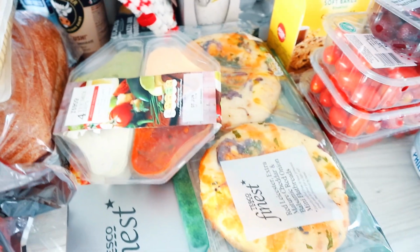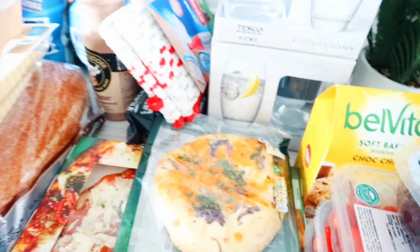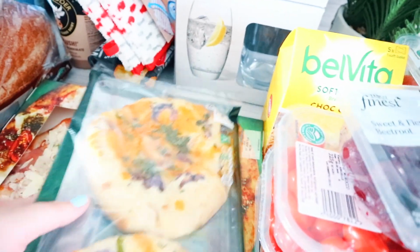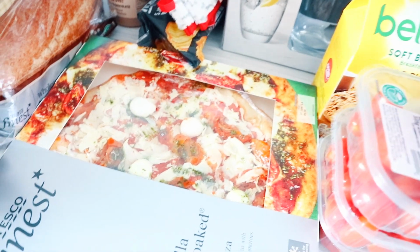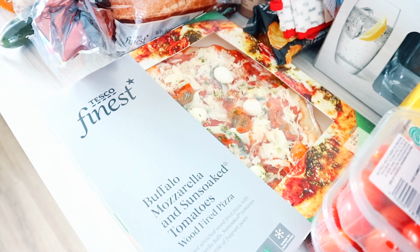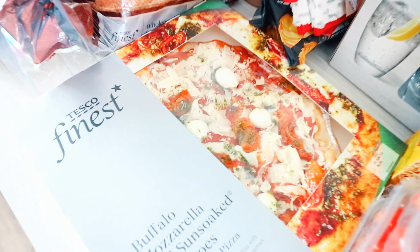Then tonight we're gonna have a movie night because we finally got our TV and couch kind of set up. We are gonna get a new couch that my parents gifted for us. But until then, yeah, we got the pink one. Got this Tesco Finest Buffalo Mozzarella and Sun Soaked Tomatoes pizza, wood-fired pizza.